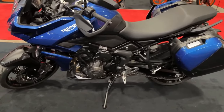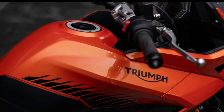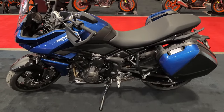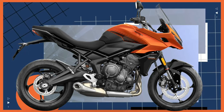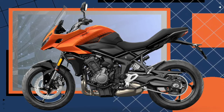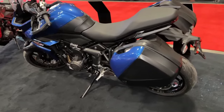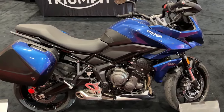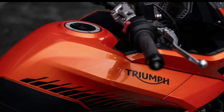Unleash adventure with the 2025 Triumph Tiger Sport 660. Triumph proudly introduces the 2025 Tiger Sport 660. A versatile adventure motorcycle designed to conquer any terrain with confidence and agility. Drawing on Triumph's heritage in adventure riding, The Tiger Sport combines rugged performance with modern features for an exhilarating riding experience. With its striking design and commanding presence, the Tiger Sport exudes adventure-ready capability.